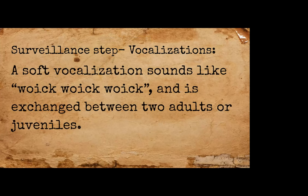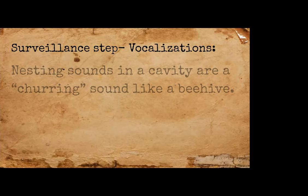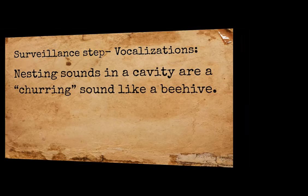Which sounds like woik, woik, woik, woik. Couldn't find a video, so yeah. This is exchanged between two adults or two juveniles. And finally, we have the nesting sounds, which occur in the cavities. They sound like a churring or similar to a beehive.